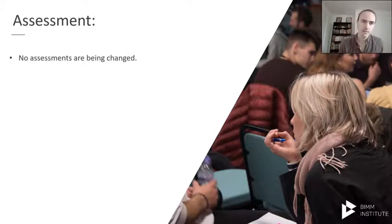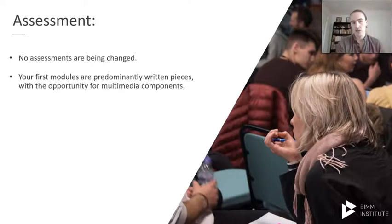Now, assessment. I think it's worth pointing out that there are no assessments being changed on the course for next year at all. We don't need to change the outcomes of learning that you have or the ways in which you're going to be assessed to meet an online or a blended mode. Most of your assessments on the course are in the form of written or reflective pieces, but there is a lot of opportunity to develop multimedia submissions, using video, using visual to convey your learning, as well as your academic writing. And frankly, none of those are affected at all by social distancing.